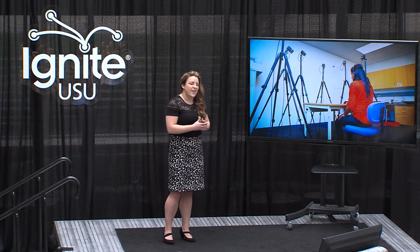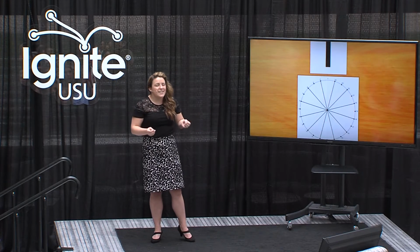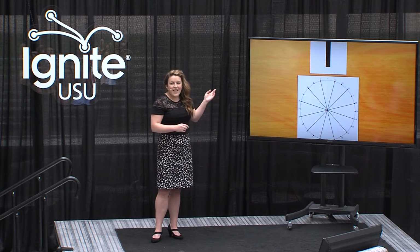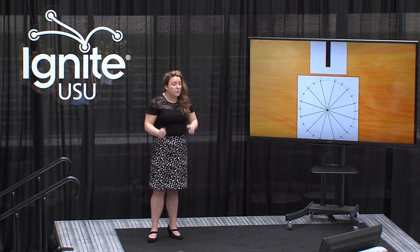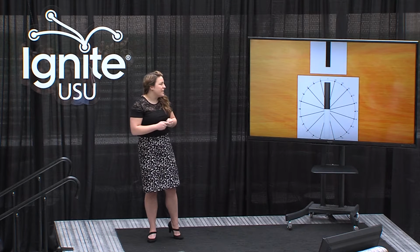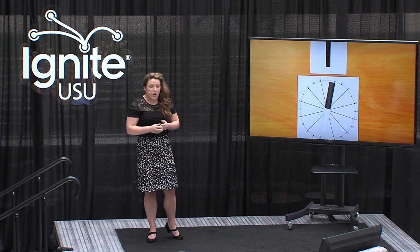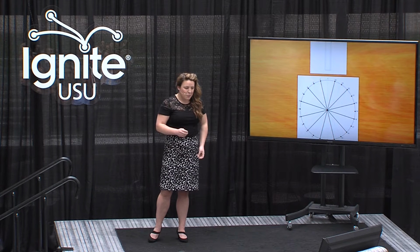We had 5 children with ASD and 5 typically developing children come into our lab. They sat at a desk, and in front of them were 2 pieces of paper. The first one, a circle corresponding with a grid system, and the next, a black rectangle, which we called the home position. What we would do is we'd place a wooden rod on the circle, and we'd ask the child to lift it and return it to home position. So they would lift it, return it to home position. Then we would rotate the rod 15 degrees counterclockwise or clockwise, and this would be repeated.